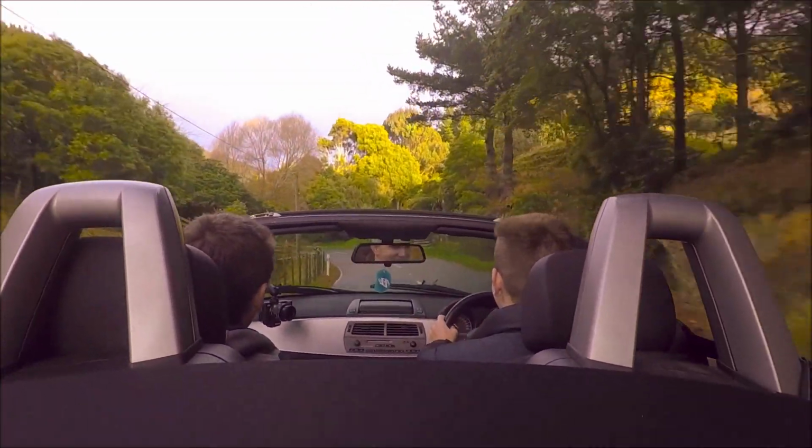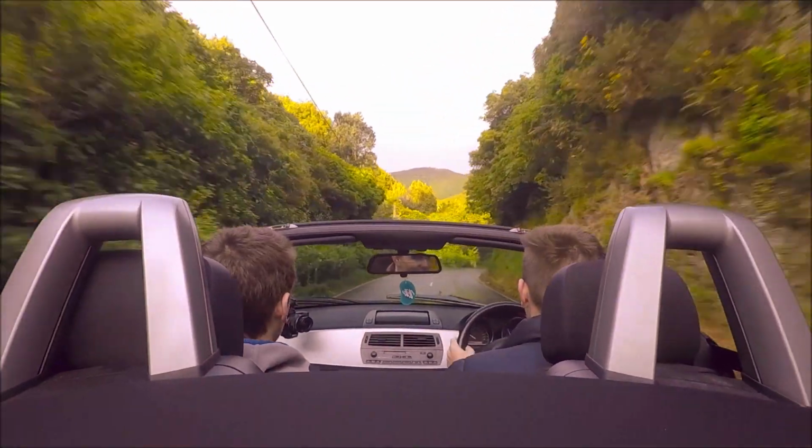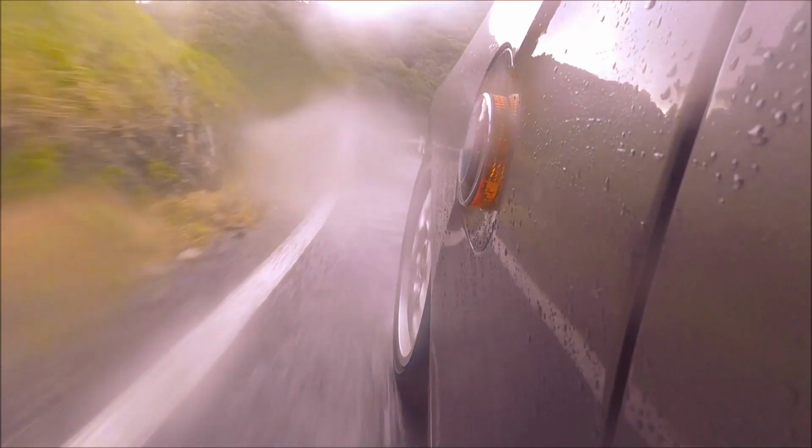And above all else, this car just puts a massive smile on your face all the time. I remember when we first got into this car to film the review with it, we were both just giggling at the sound. We were hardly moving, just driving slowly out the street, and yet we were smiling.